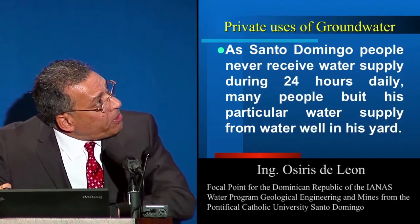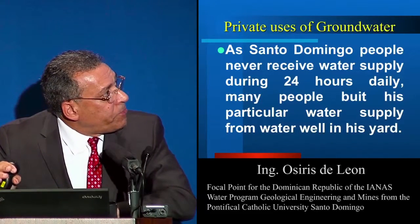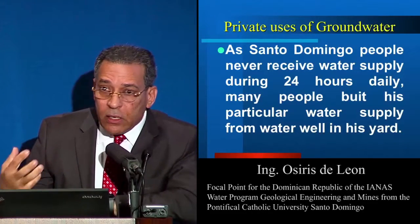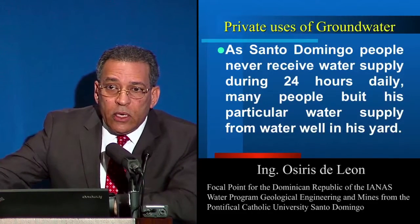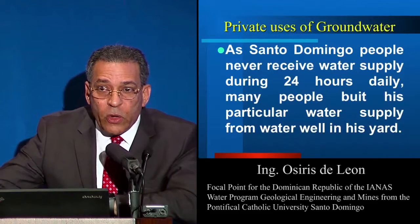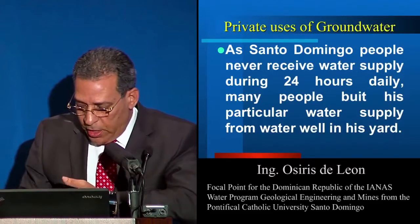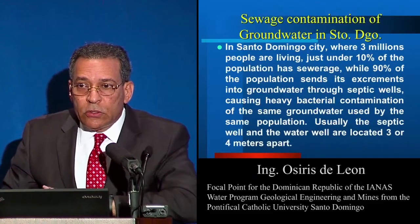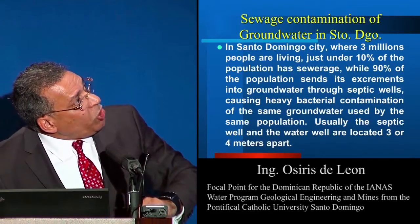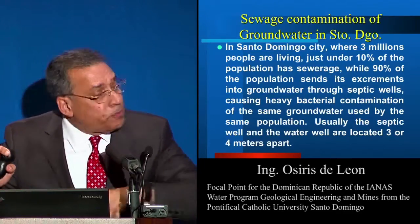Santo Domingo people never receive water supply during 24 hours per day. By this reason, people normally build their well in their yard. Everybody that can pay for the well builds their well in their yard. This is common, this is typical in Santo Domingo. In Santo Domingo, we have between 3 and 3.5 million people.